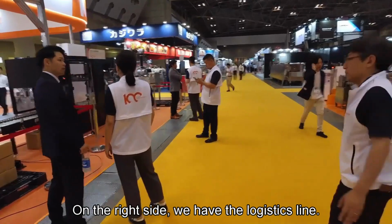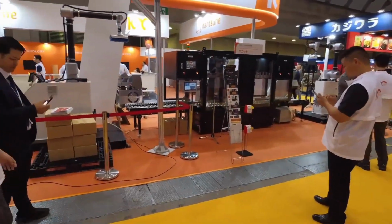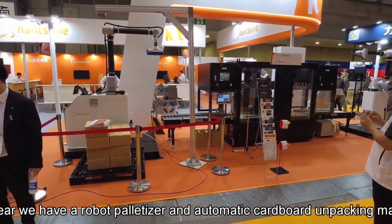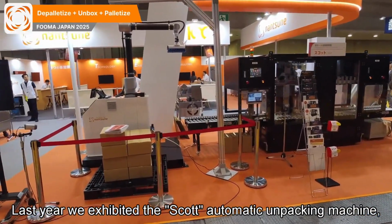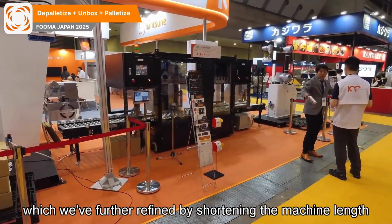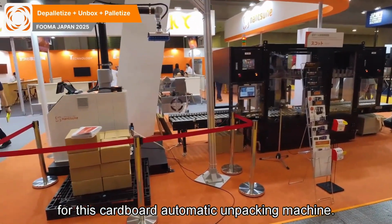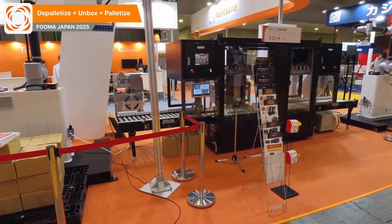On the right side, we have the logistics line. This year we have a robot palletizer and an automatic cardboard unpacking machine. Last year we exhibited the Scott automatic unpacking machine, which we further refined by shortening the machine length for this highly efficient, fully automatic cardboard unpacking machine.